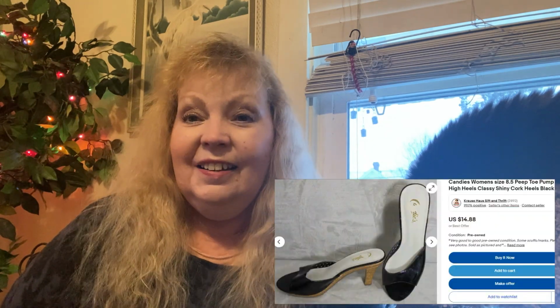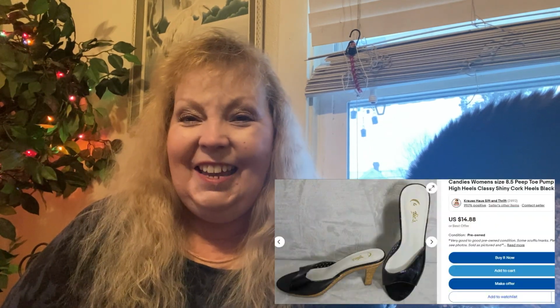Brand is important with shoes. Sometimes colorful is better, sometimes the style. If it's a Gladiator sandal, those tend to sell well for me. I just currently listed Candies. Those are vintage. This took me back to the 80s. I always liked those candy shoes. I just listed some peep toe Candies shoes, and I have some watchers on those.